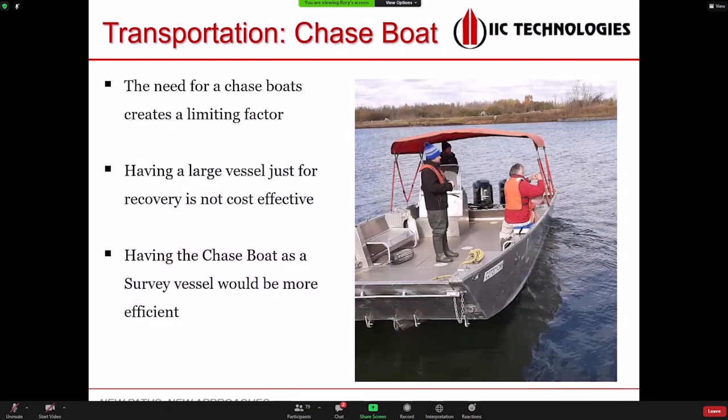So transportation by chase boat. The requirement to have a chase boat for us created a limiting factor. The point of the chase boat was to ensure that the unit would not be stranded for long, potentially drifting into rocks or across the American border should something go wrong. And our survey was actually ended because the conditions became too dangerous for the manned crew to assist the USV, and not for the USV to continue operations.